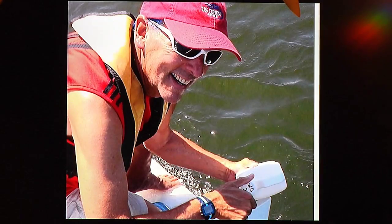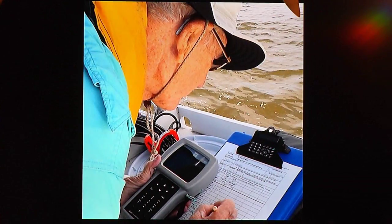Who's this young man here? That is Jack Harvey. He's our West Bay sample team captain, and he's collecting a chlorophyll sample out in West Bay in that photo. When he gets the sample, he records it, and it's monitored on a monthly basis. That's Mr. Jim Barkaloo, my direct boss, and he's using a YSI data logger to record temperature, DO, salinity, and pH.